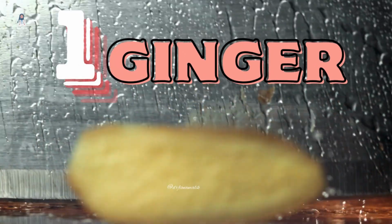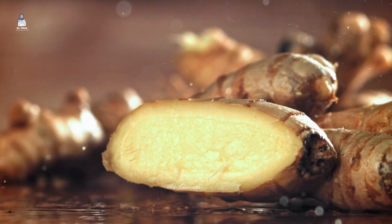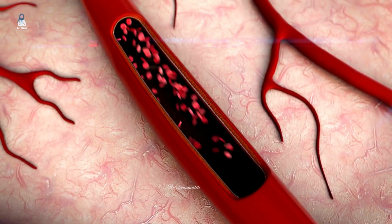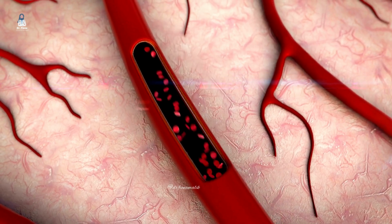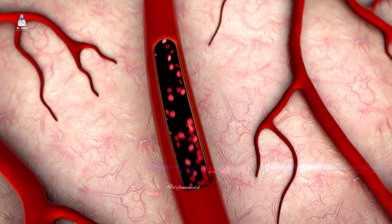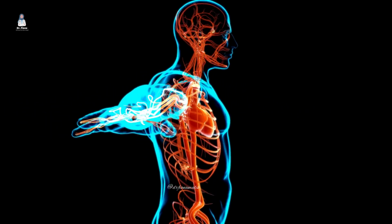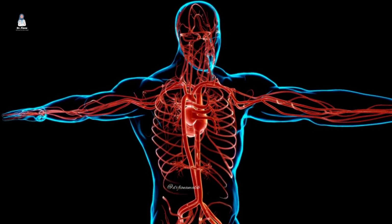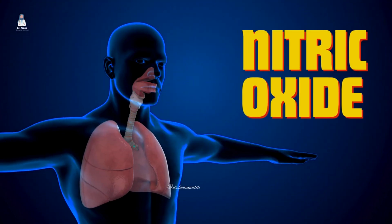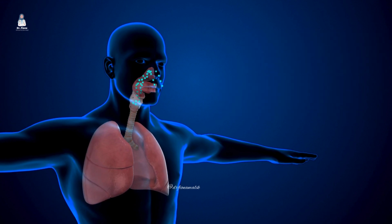Now, dried ginger contains compounds like gingerol and shogaol, which have been shown to enhance blood circulation. Improved blood flow is crucial for achieving and maintaining strong erections, as it ensures an adequate supply of blood to the penile tissues. And it also has those potent anti-inflammatory properties that help reduce inflammation in the body, which can, again in turn, support better erectile health. And most important, it helps in the production of nitric oxide. Now, I'm assuming you all know how much nitric oxide is important for erections.